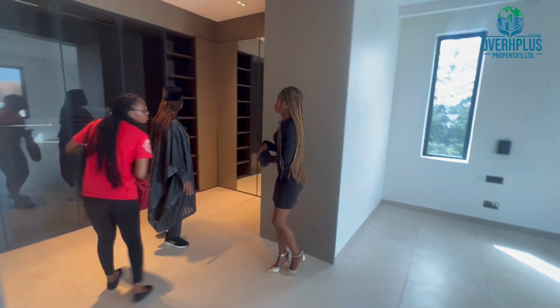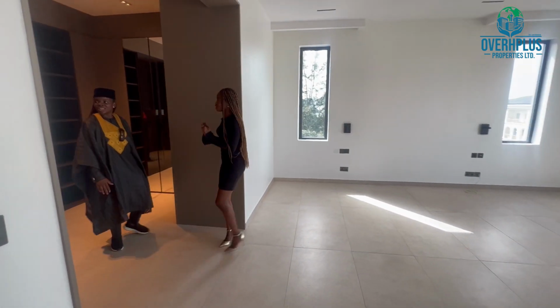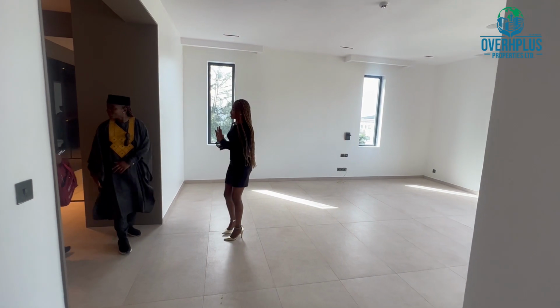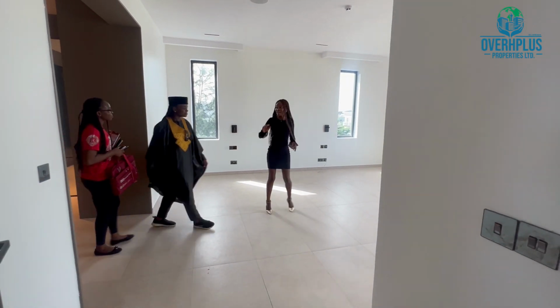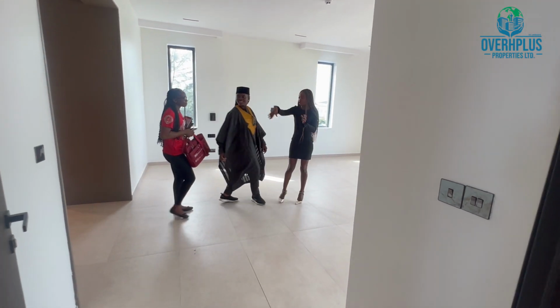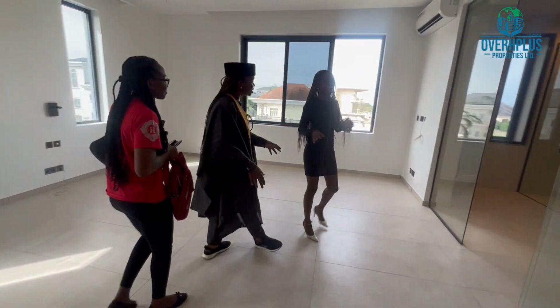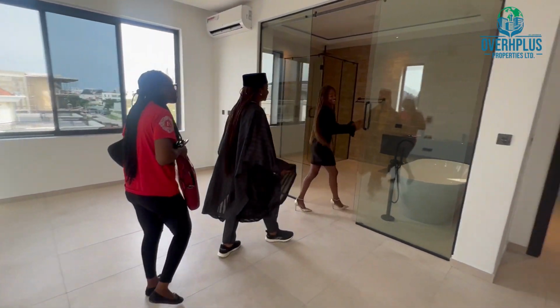Yeah, the walk-in closet is really beautiful and the lightings just make it unique, sir. And that space over there, you can keep your shoes, your wristwatch, everything. Okay, so this is the toilet, sir.